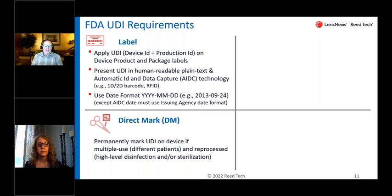So an example would be like a surgical scalpel, where it's used on multiple patients. Between patients, it goes down to a sterilization department or somewhere, usually on premises. They clean and sterilize that scalpel, make it ready for the next surgery. That particular product falls into this category, and therefore many companies would direct mark. Technology is up to them how they accomplish that, and in some cases they use laser etching to get that full UDI on the product.